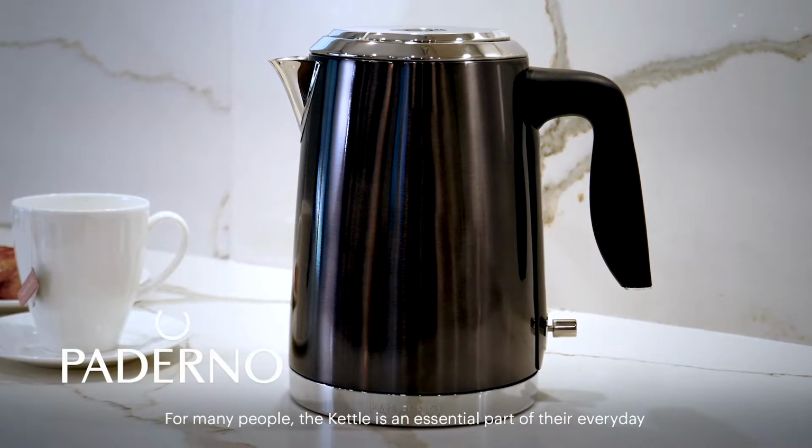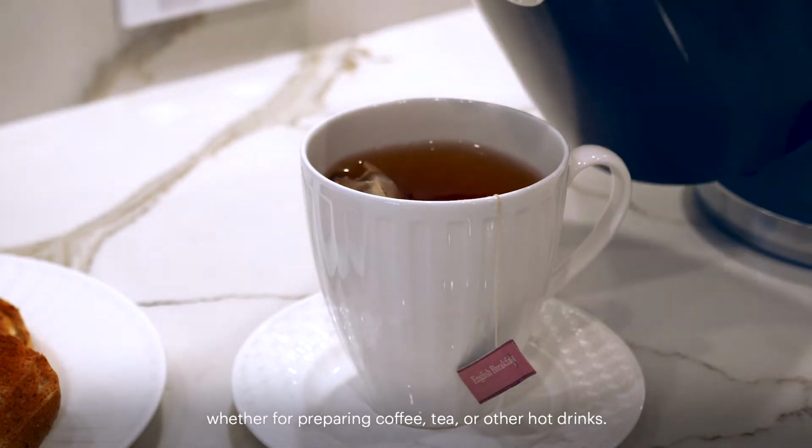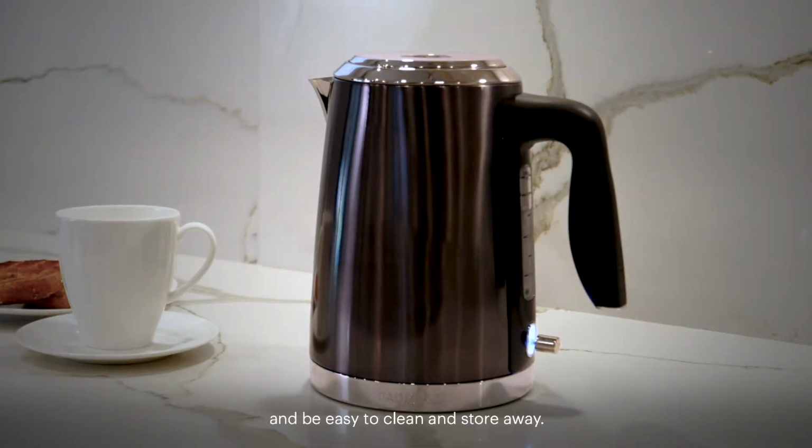For many people, the kettle is an essential part of their everyday, whether for preparing coffee, tea, or other hot drinks. I'm Jellica and I'm a product developer with PADERNO. A great kettle should be intuitive to operate, provide rapid heating, and be easy to clean and store away.